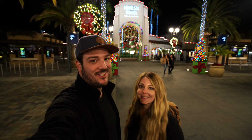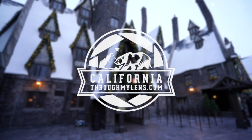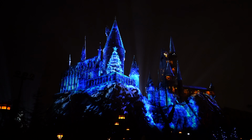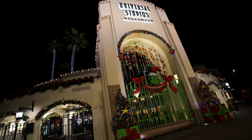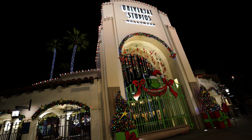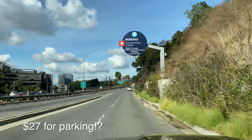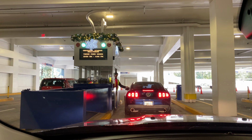Today we're at Universal Studios Hollywood exploring Christmas attractions. After exploring Disneyland last week, Amie and I decided that we should also go to Universal Studios Hollywood to see what they had in store for us for Christmas. We headed out there midweek, paid $27 for parking, and then went through City Walk towards Universal Studios.